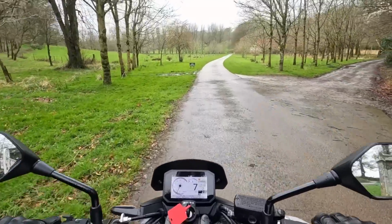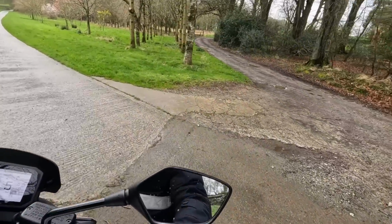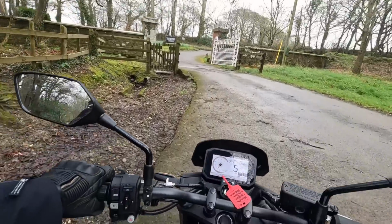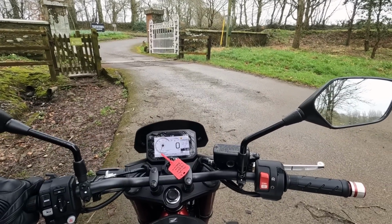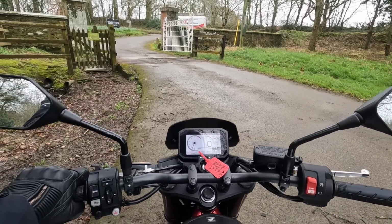I think if you're looking for, dare I say, a cheap bike, it's not a cheap bike. 7 grand is still a lot of money, but I tell you what, you are getting an awful lot of bike for your £7,000. One hell of an amount of bike for your £7,000, and you won't be sorry if you pick one of these to buy. So let's have a look around it.